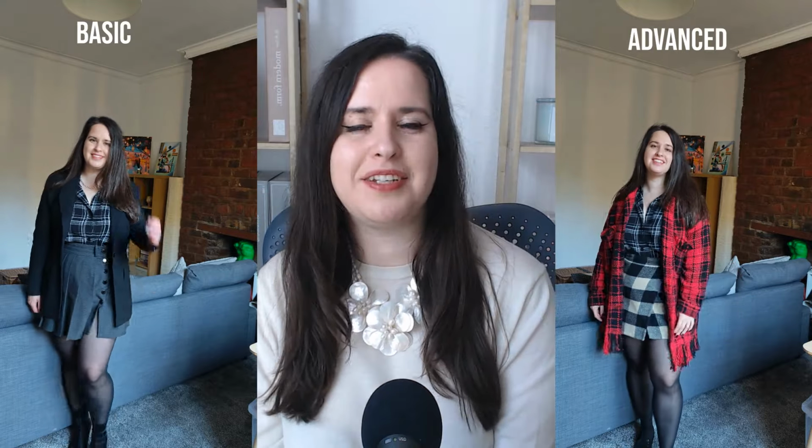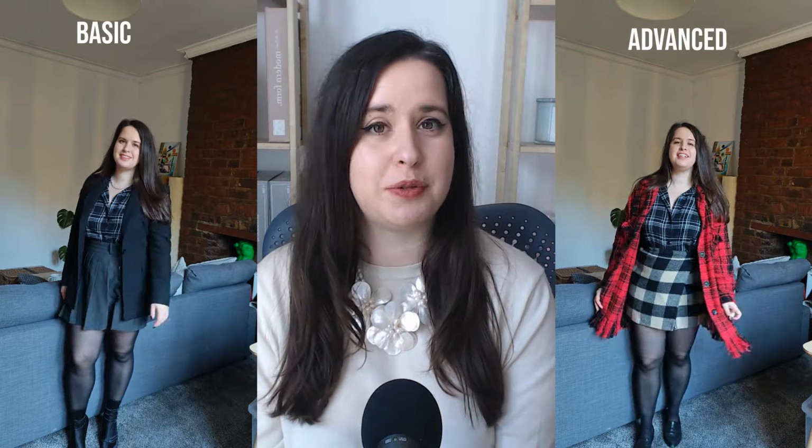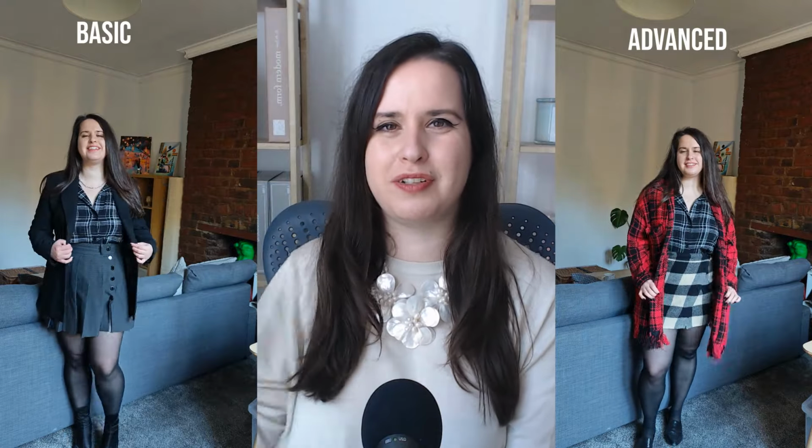The next tool you can use is pattern. And again, if we start with this outfit that already has a contrast in patterns, all you need to do is just add some more neutral accessories and keep it at that, and it's still going to be an interesting outfit. But if you want to up the ante, you can change the skirt and change the outerwear and up so much more the visual interest.